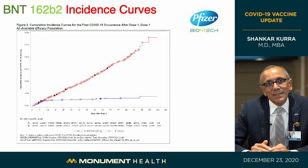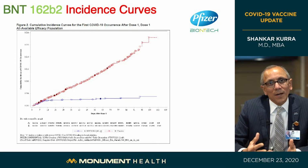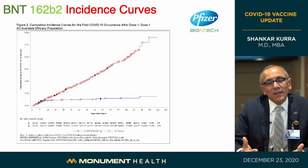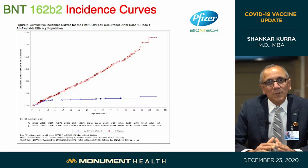So you can clearly see at day 0 through day 10, both the blue and red lines are parallel. In other words, these folks, trial participants in both the vaccine group and in the saline group, were in a setting where there was COVID in the community, and so they were getting the disease. That's what this incidence means. Incidence or occurrence of the disease was the same in both groups.